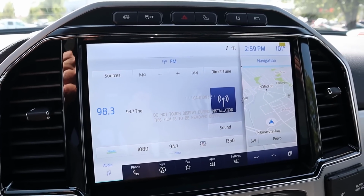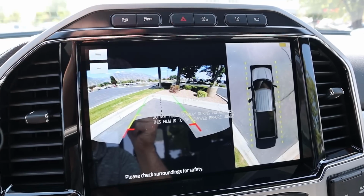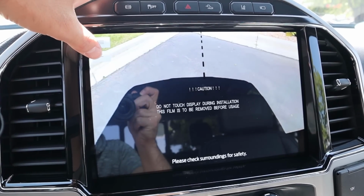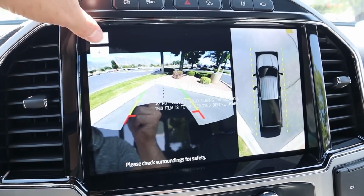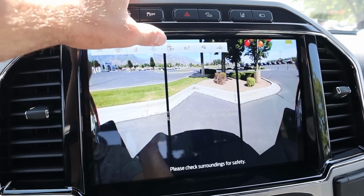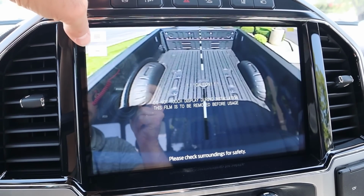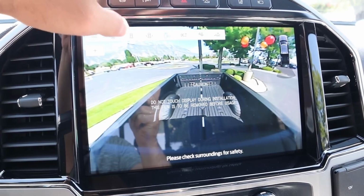Now here's the center infotainment system. First off, we're actually going to pop it into reverse. So notice that we get that bird's eye view, and then we've got the view out the back as well. And then you can zoom in there onto the receiver hitch, and then there is a ton of different camera views outside the truck. You can literally see every possible angle here on the truck, and then you also get a zoom in there with the bed, which is pretty cool.